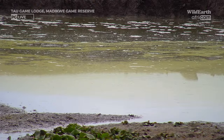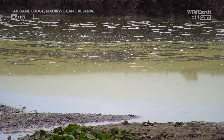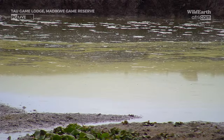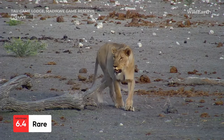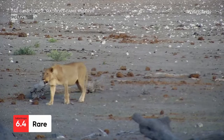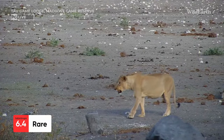Alrighty, I think we're actually going to have a look at a clip of something quite interesting that was filmed here. Wow, beautiful. It is a seriously magnificent looking lioness just on the opposite side of the dam there. She's got a bit of a club foot by the look of things. Without doubt, an injury.